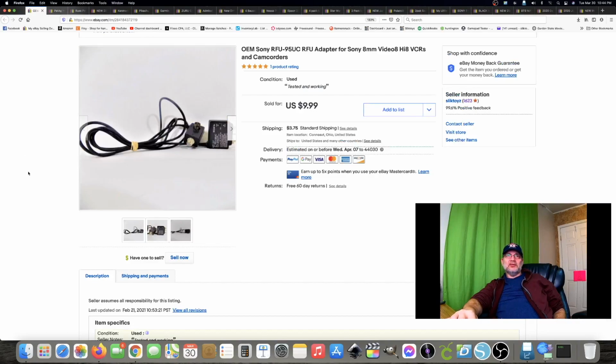Got this with a Sony camera, 8mm camera, a long time ago, probably 2 years now. And the camera didn't work, so I parted the rest of it out. There was a power cord, and I don't know what all was in there. I don't remember. It's been 2 years. But this was left. This is just an RFU adapter. Sold it for $9.99. It took forever.